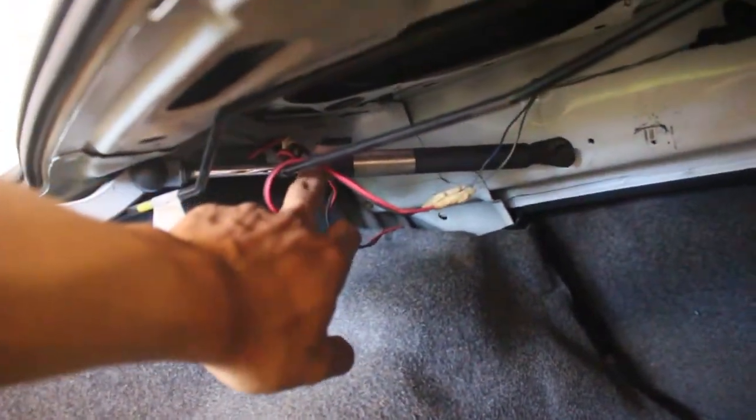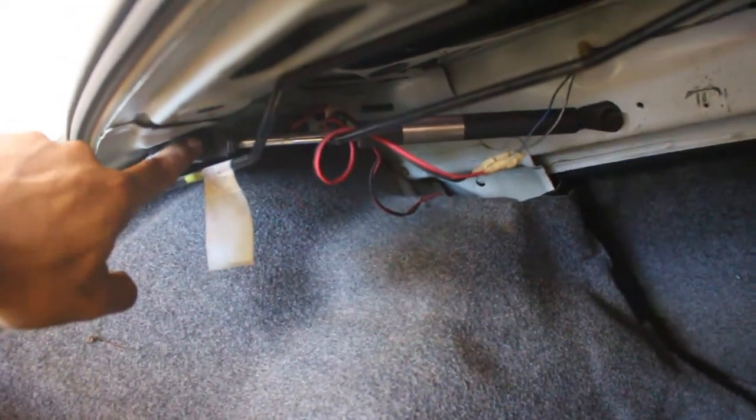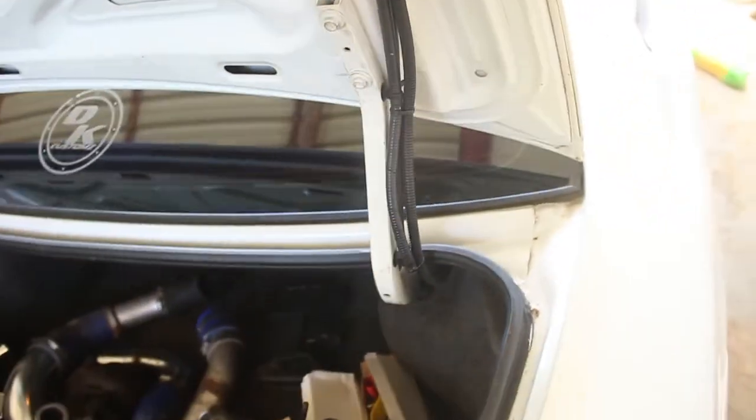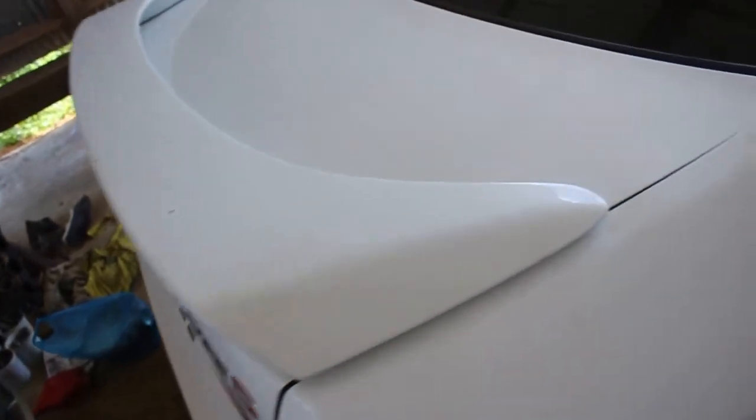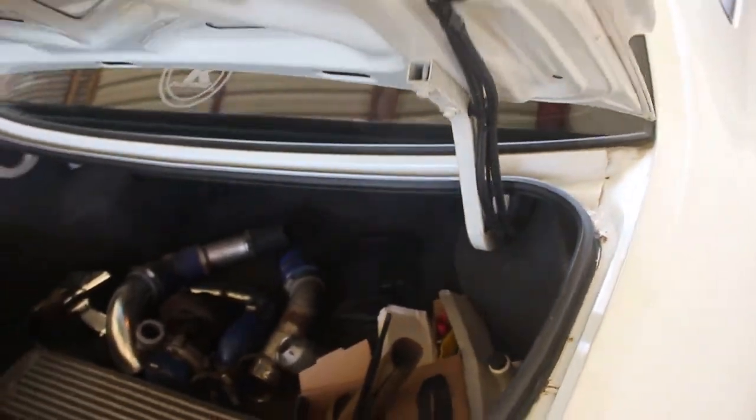Alright guys, so I installed the gas shocks from the trunk. I pulled this off the EG. You can see, both sides. So right now, let me show you guys what it does. Check that out. Opens by itself. Cool.